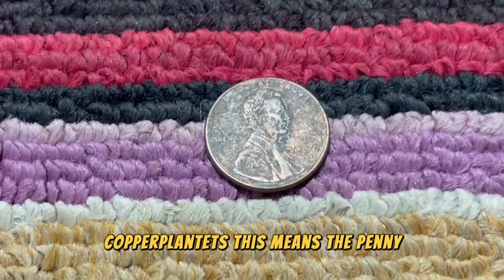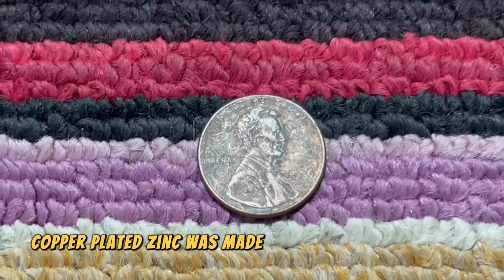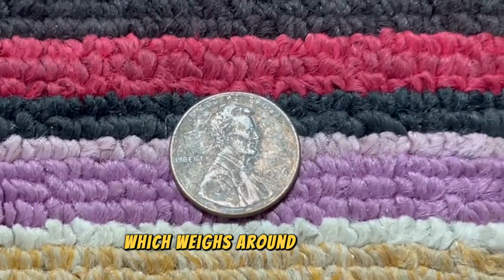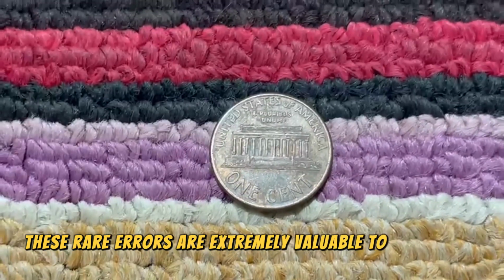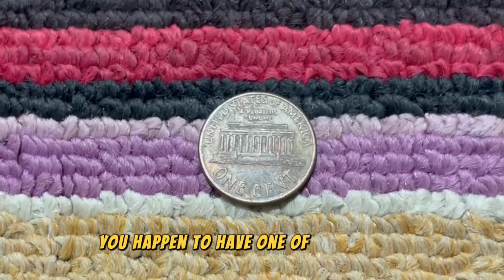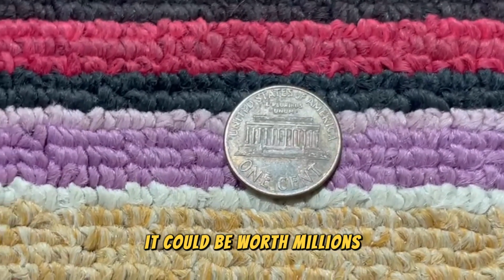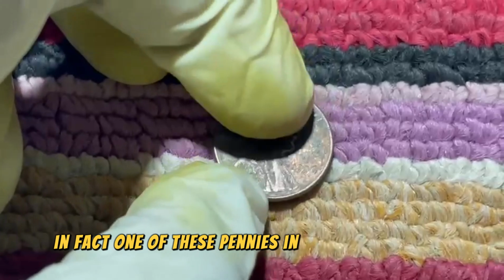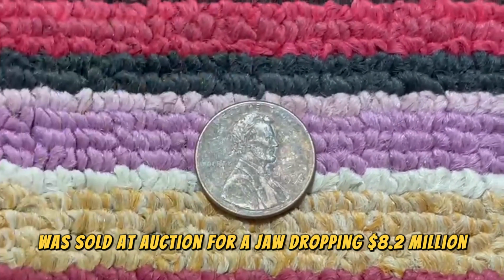This means the penny, instead of being the usual 2.5 grams copper-plated zinc, was made from an old copper alloy, which weighs around 3.1 grams. These rare errors are extremely valuable to collectors because they were never meant to be in circulation. If you happen to have one of these coins in flawless, mint-state condition, it could be worth millions. In fact, one of these pennies in pristine condition was sold at auction for a jaw-dropping $8.2 million.